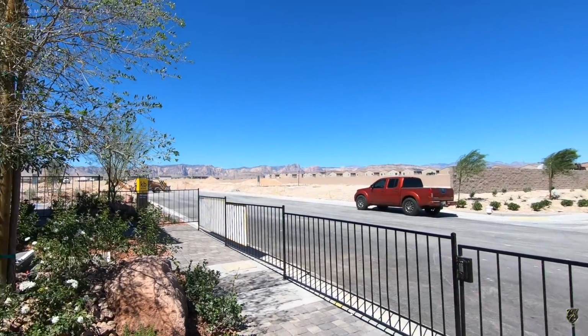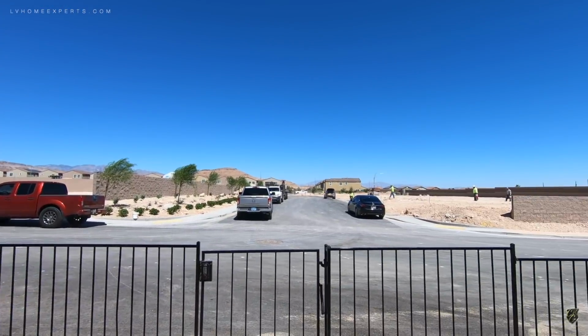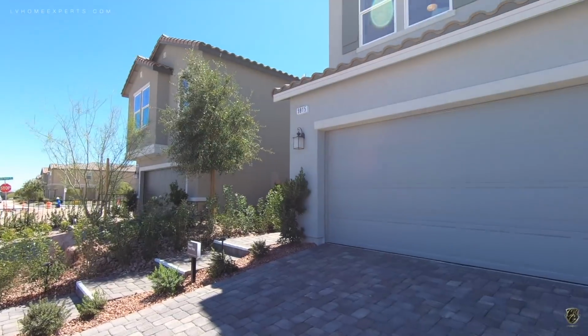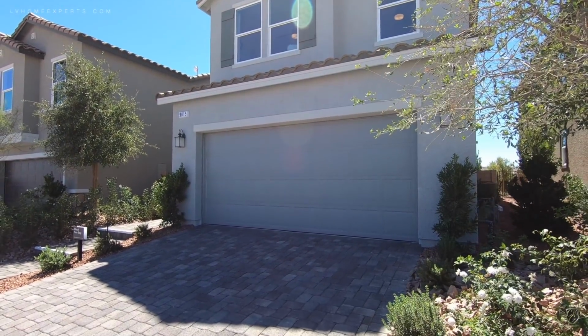So in this neighborhood you have a total of 5 different floor plans to choose from, starting from 1,455 square feet all the way up to 2,469 square feet. So the model that we're going to be touring today is the 2089 model here.